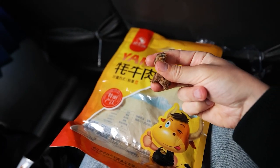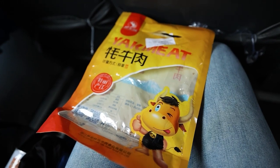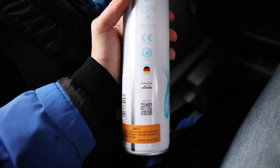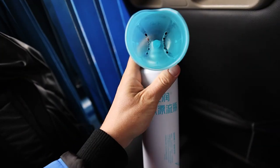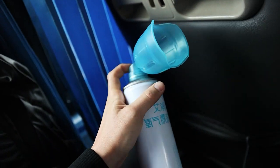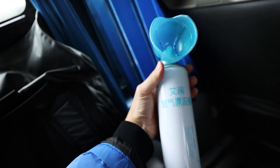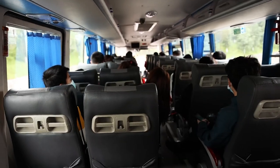Got some of this local yak meat yesterday. A lot of protein to get boosted with energy before we go climbing. Okay, so let's open this up and try to see how it works. Powered by Linde, Germany. Must mean this good, right? Okay, just put this on and I guess you breathe. Let's try it. Ooh, that's interesting. Just press here and breathe in. Sounds like Darth Vader. Okay, let's see if I need this later. Definitely the air will be very light at 4,500, that's for sure. Interesting, okay, the bus is leaving, let's go.